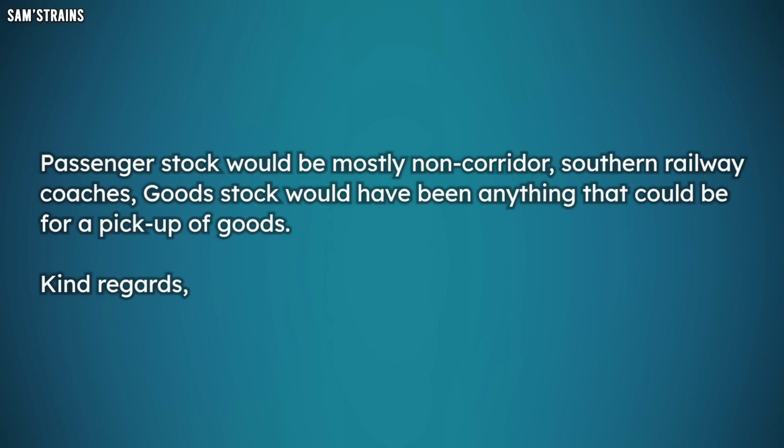Passenger stock would be mostly non-corridor Southern Railway coaches. Good stock would have been anything that could be for a pickup of goods. Kind regards. So this was a particularly brief response. They included no specific examples and no links. They did include a couple of pointers, but a few specific examples would have been nice to see. They were also the only retailer that I had to contact twice in order to get a response.